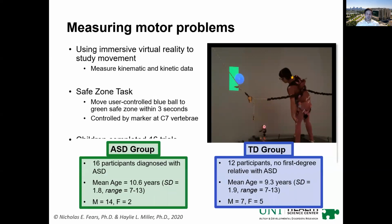Moving on to our sample characteristics, the ASD group in this study had 16 participants diagnosed with ASD between 7 and 13 years with a mean age of 10.6. The TD group had 12 participants, none of which had a first-degree relative with ASD, between 7 and 13 years with a mean age of 9.3.